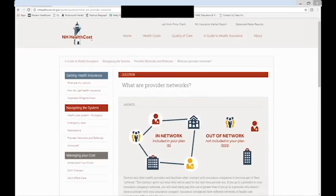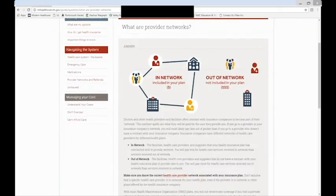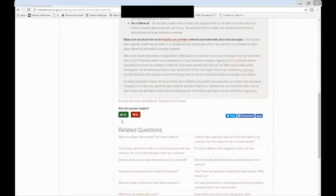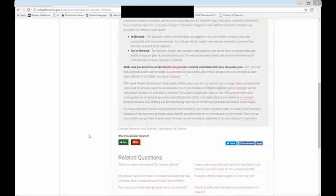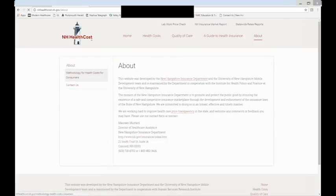Answers to questions may include diagrams such as this, videos, helpful links, or bullet points to explain the concept. Insurance terminology that may be difficult to understand is underlined as a glossary term. And you can wave your cursor over the underlined term, like this, to see the definition without leaving the page. You can also provide feedback on whether the question was helpful or not helpful, and you can view other related questions to learn more. If you would like to learn more about the methodology that was used to find the data used on this site, you can click on About and then visit Methodology for Health Costs for Consumers.